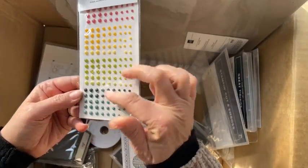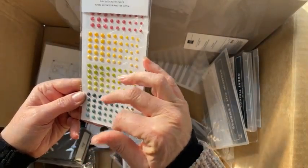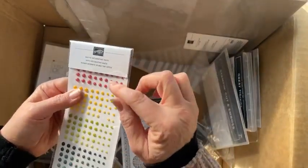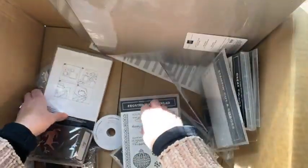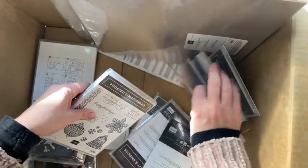Actually, I'm not sure. It looks like it's maybe one colour, just different tones of the same colour. This looks like So Saffron, and this looks like Pear Pizzazz, and this looks like Real Red. So these are really, really nice. I can see them showing up on lots of projects. Really, really cool. All right, what else do we have? I'll try and put the things that I've already shown you out so I don't get confused.